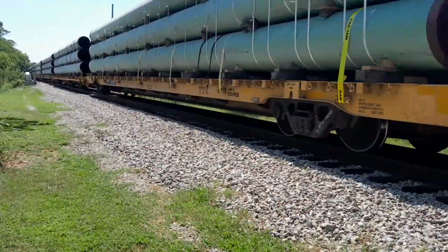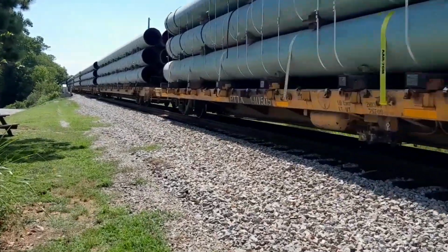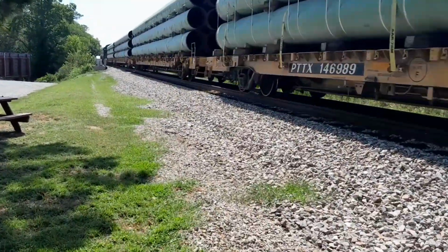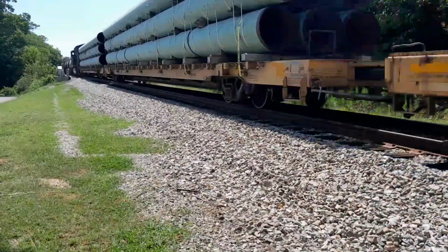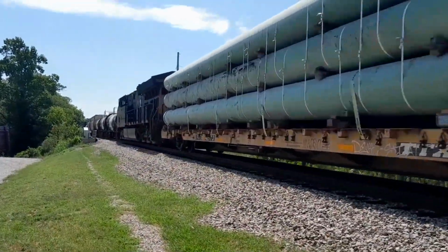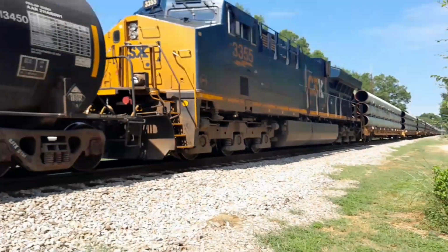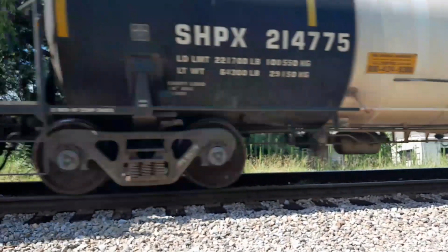PTTX cars. These are all TTX cars, Trailer Train Express. Oh, DPU 3355 on there. Phosphoric acid on those.